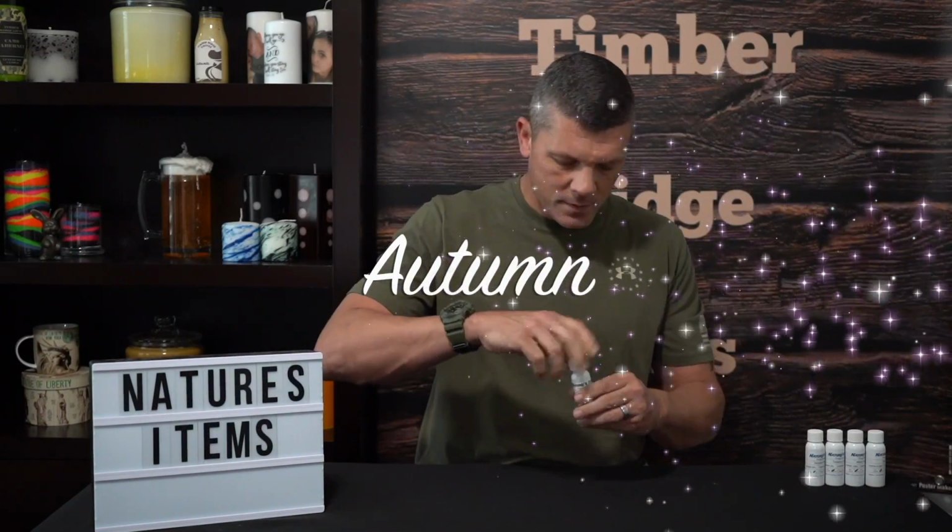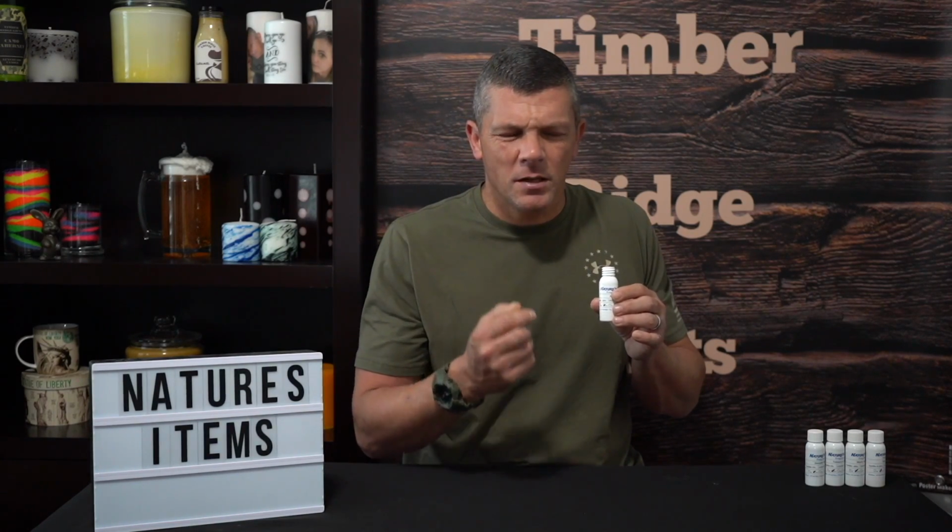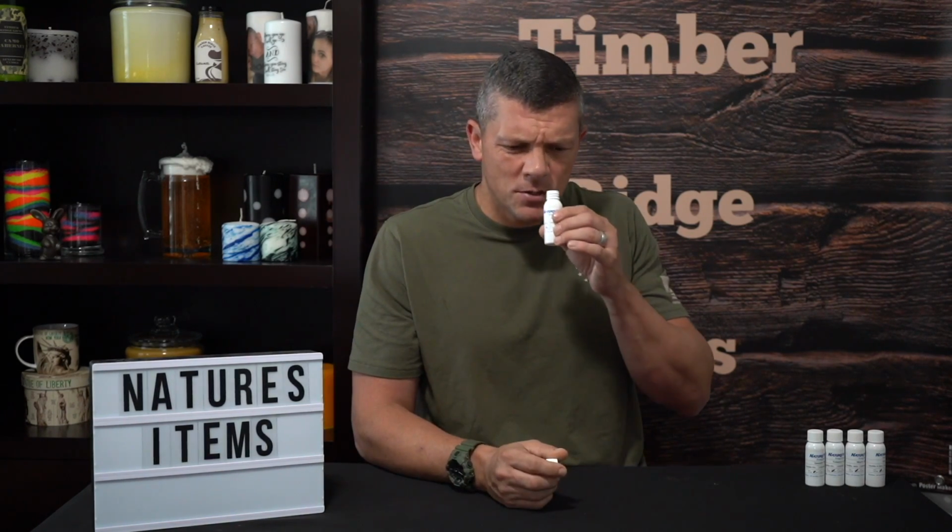And their last new fall scent is called Autumn. This one's a little hard to describe. It's really complex. You can smell a little bit of apple, picking up a few woodsy notes. It's definitely a great combination that really captures that fresh, clean smell of fall. So those were their new fall scents. Definitely worth checking out. We've got a ton more, so let's go ahead and check out the rest of what they offer.